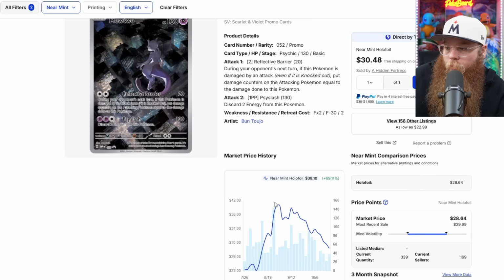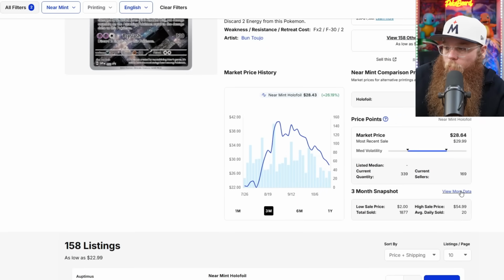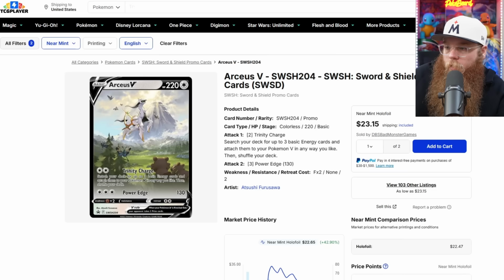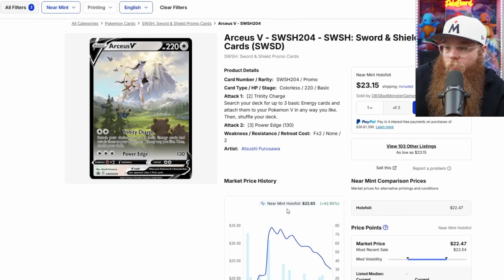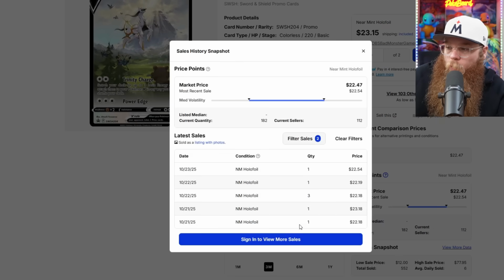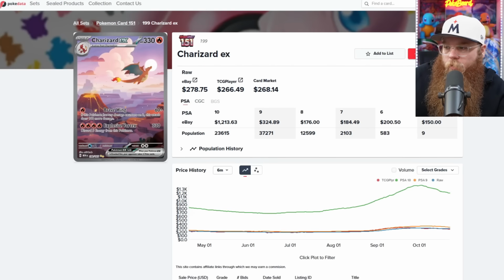And the Mewtwo promo from the 151 UPC was at $41. Now last sold $29, $29, $30. And we got the Arceus V promo from Sword and Shield. This was at $35. Now last sold $22, $23. And we're going to end with some graded cards here. I'll be doing my Slab Sunday very soon, so make sure you guys check that out.